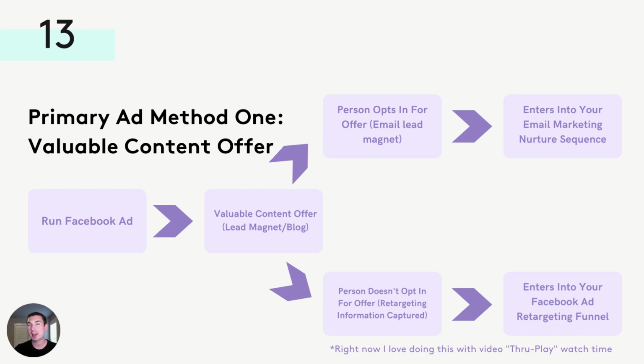A valuable content offer is simply content that is of value to your prospective clients. Maybe this is a blog post that you've written about the best outfits to style your husband in for family sessions. Because as we all know, my attire for myself is t-shirts and jeans. You probably don't want your husband showing up in t-shirts and jeans for family sessions, right? And maybe you're a wedding photographer and it's the best venues in your city. You've written a blog post about this and you're marketing towards brides.